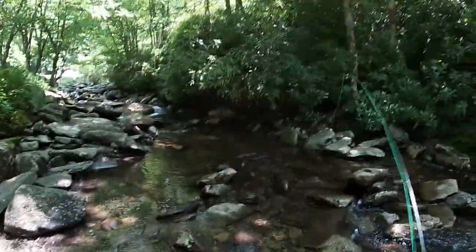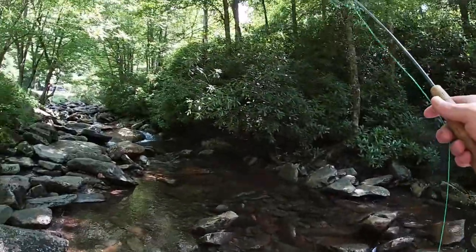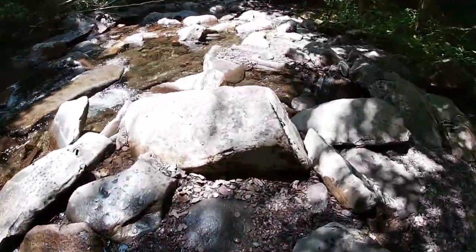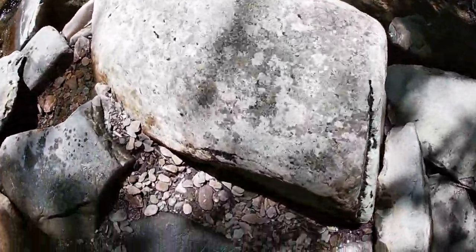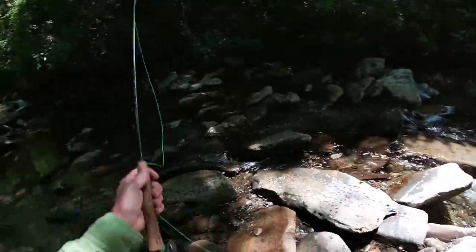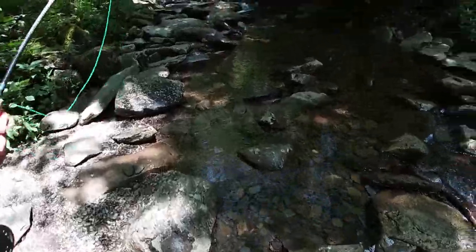Oh my gosh. Oh no. I lose him. Yeah, I did. He's flopping over there. Oh my gosh. I don't think I've caught a smaller trout. I do not believe I've caught a smaller trout ever in my life. Guys, look at this.